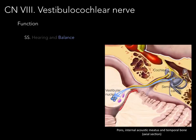These nuclei, of course, are found not only in the pons, but they also descend all the way down into the medulla oblongata. They play many functions from equilibrium, balance, proprioception, and also for coordination of our eye movements. So there we have special sensory function of vestibulocochlear nerve, hearing and balance.